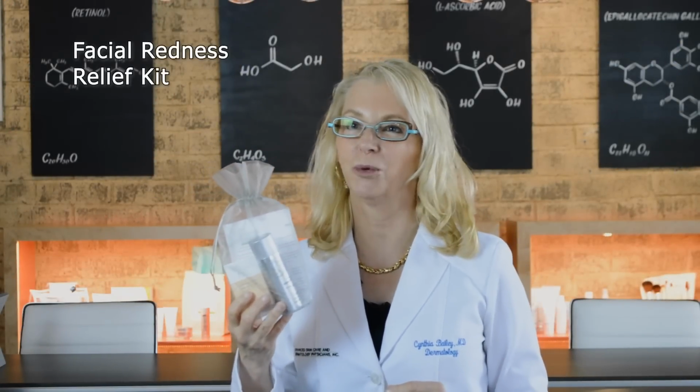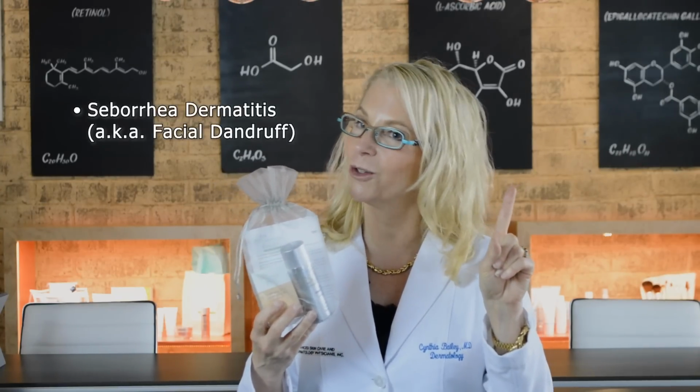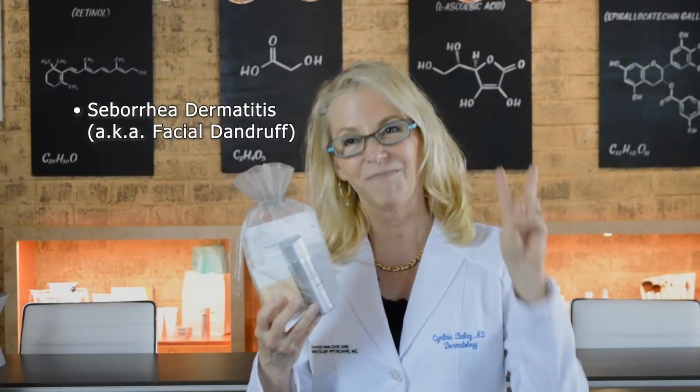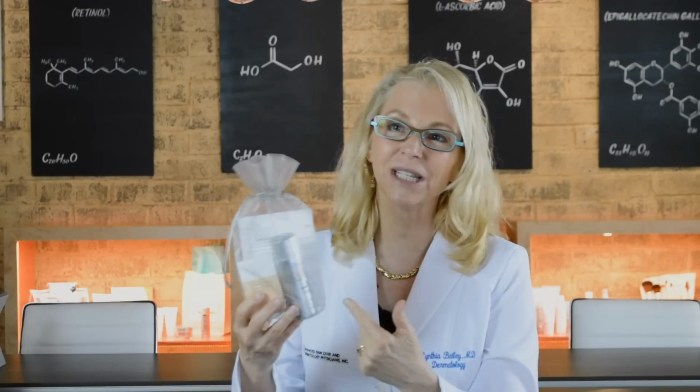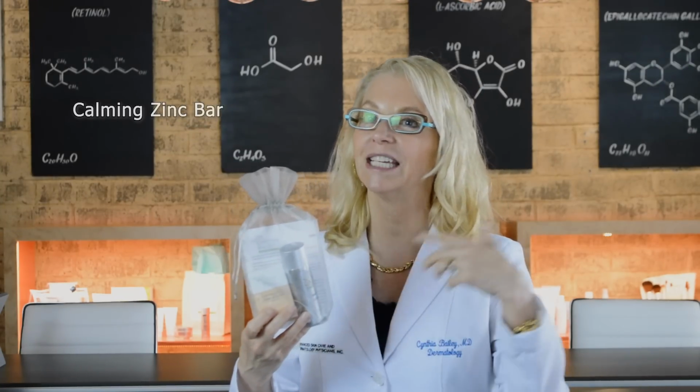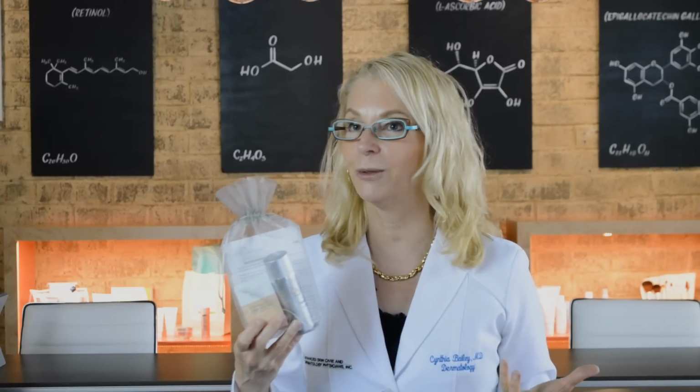The Redness Relief Kit is one of our most popular products for good reason. It works really well for the two most common causes of facial redness. Seborrheic dermatitis, also known as facial dandruff. Yes, so sad we get dandruff on our face. And number 2, rosacea.